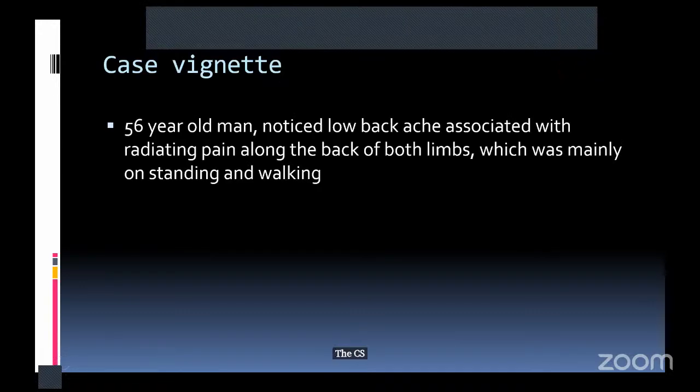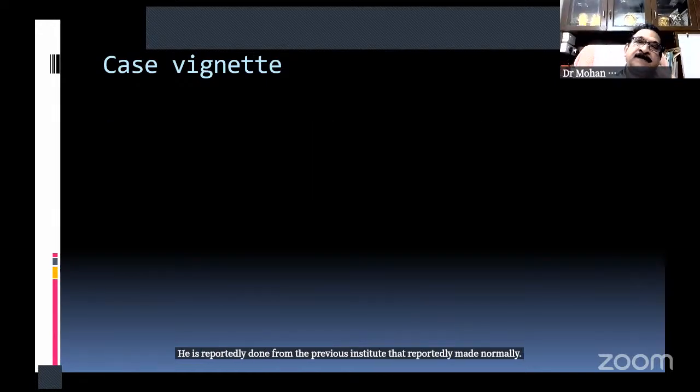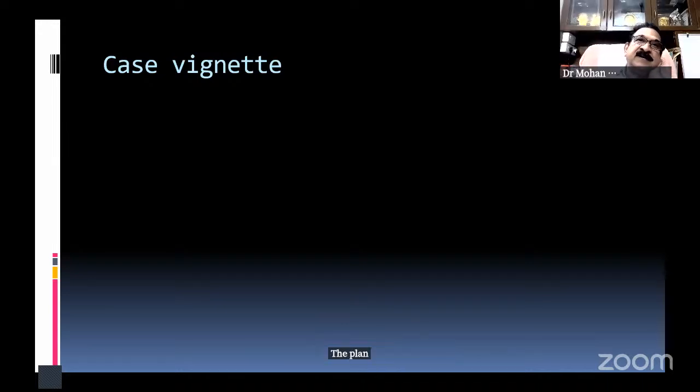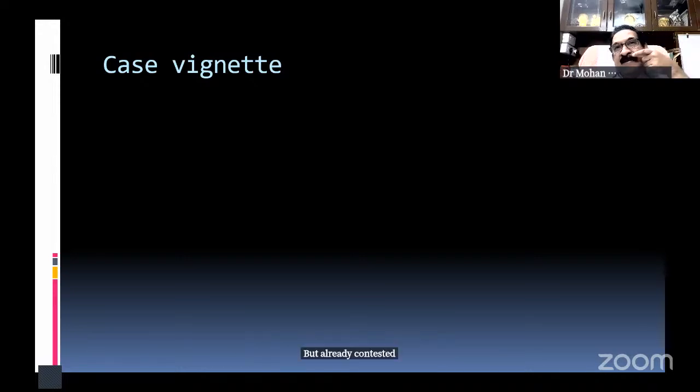Okay. The CSF study done, sir? CSF was reportedly done at the previous institute. That report was normal. Sir, what is the further plan for this patient? The plan is to do a contrast study, and we have put the patient on empirical treatment till the contrast is available. We don't want to waste time. If it turns out to be something like a tumor, then you have to proceed accordingly. We have to repeat contrast with a thin cut. But it was already contrasted earlier, so it is less likely to be a tumor. Even PET was done earlier.